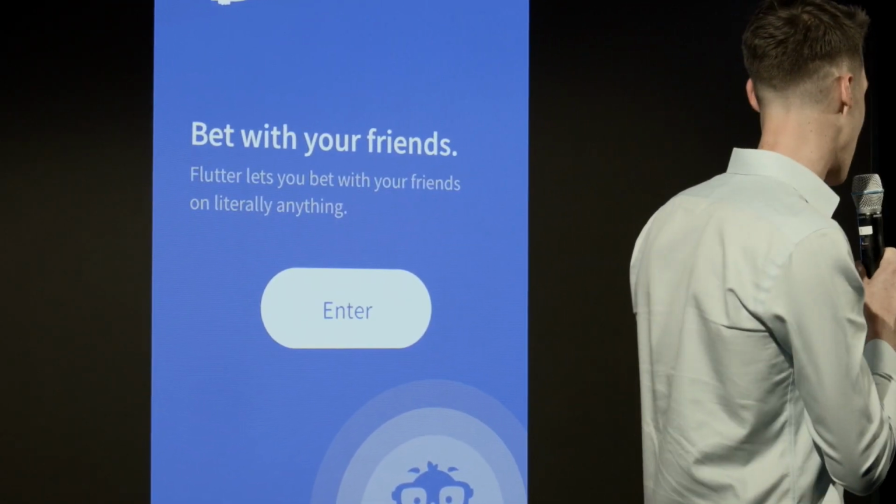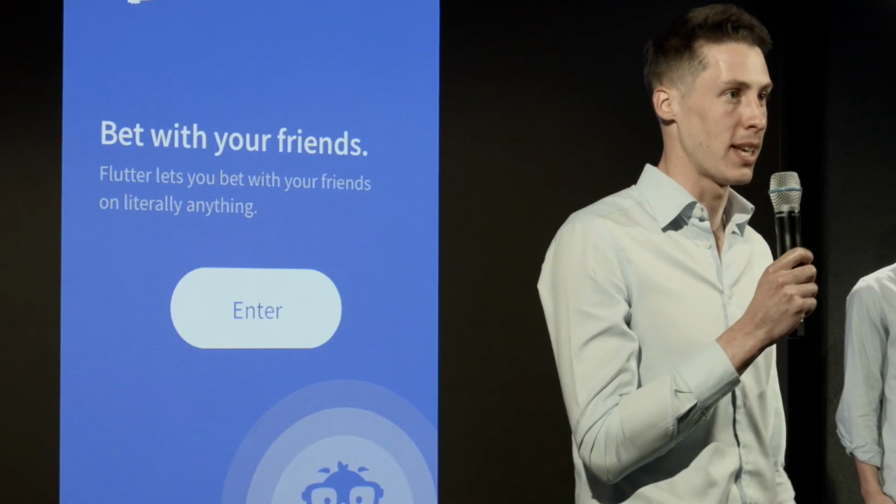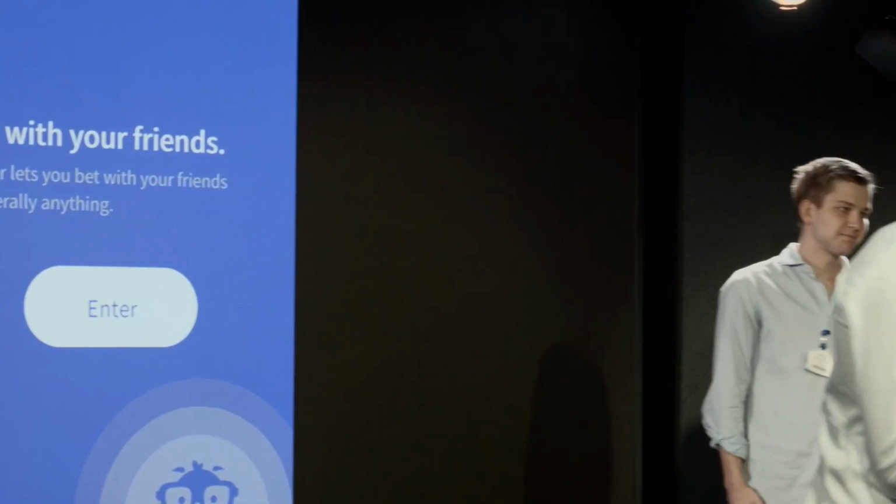So of course, over the 9 weeks, we not only talk about code and building projects, we also discuss a lot of different subjects, and some of our team members like to bet, to literally bet on anything and everything. So our students built a web app that allows you to do so. Please, a round of applause for Flutter.